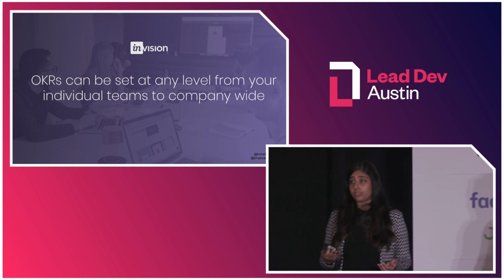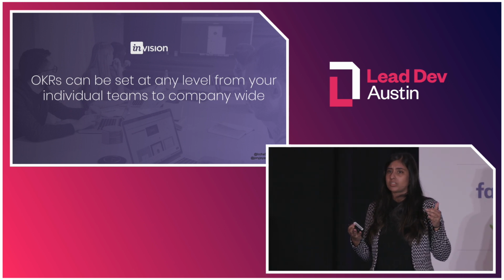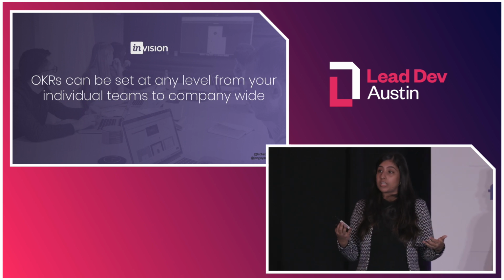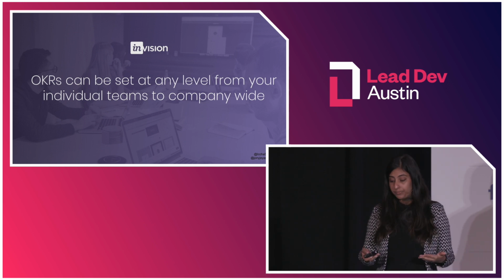Okay, OKRs have been around for a while. Companies set them. I've seen some companies have OKRs translate down to teams. But what we did is, the architecture group we have is not an official team, but we still set OKRs. So no matter what initiative you take, I'd recommend using this strategy to make sure you are keeping your group accountable for your deliverables.